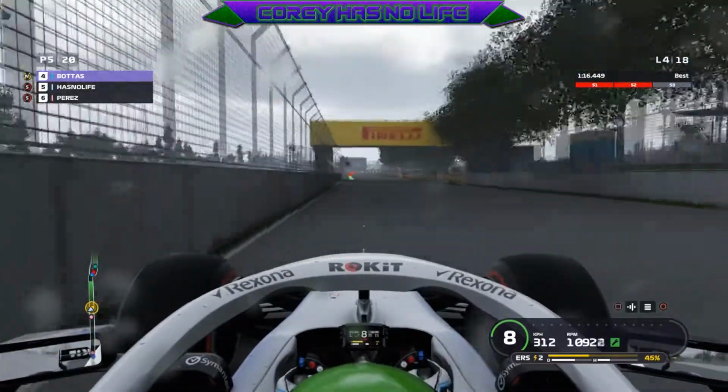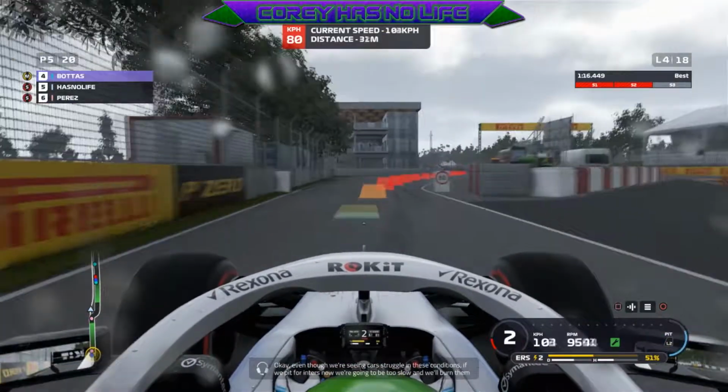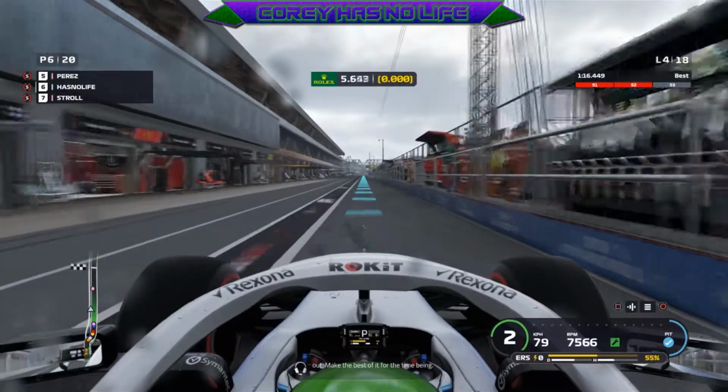You'll hear here as we start to come into the pits. Okay, even though we're seeing cars struggle in these conditions, if we pit for inters now, we're going to be too slow and we'll burn them out. Make the best of it for the time being.